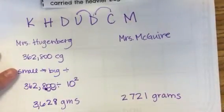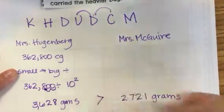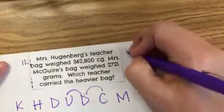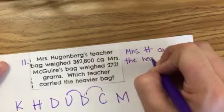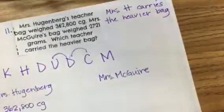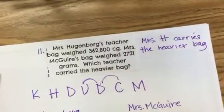Now that I have them both in the same units, I can compare. 3,628 is larger than 2,721. So Mrs. Hugenberg carries the heavier teacher bag. So Mrs. H carries the heavier bag. If you wanted to find out how much heavier, you would take these and just subtract them. But since our problem just asks which teacher, Mrs. Hugenberg is the answer.